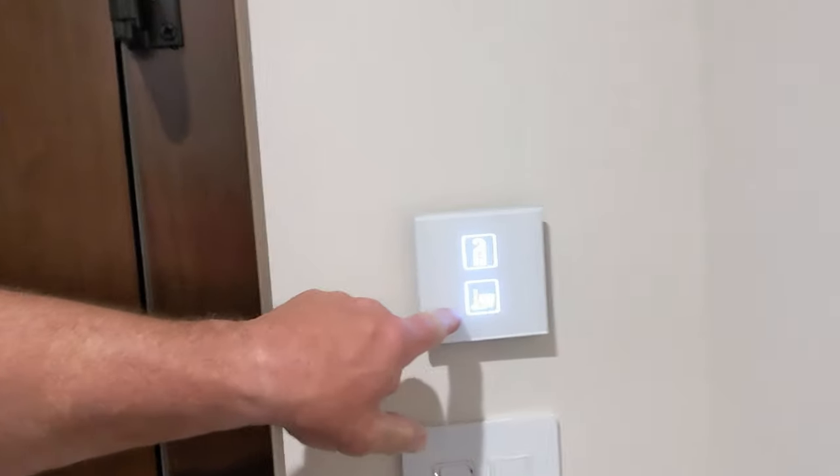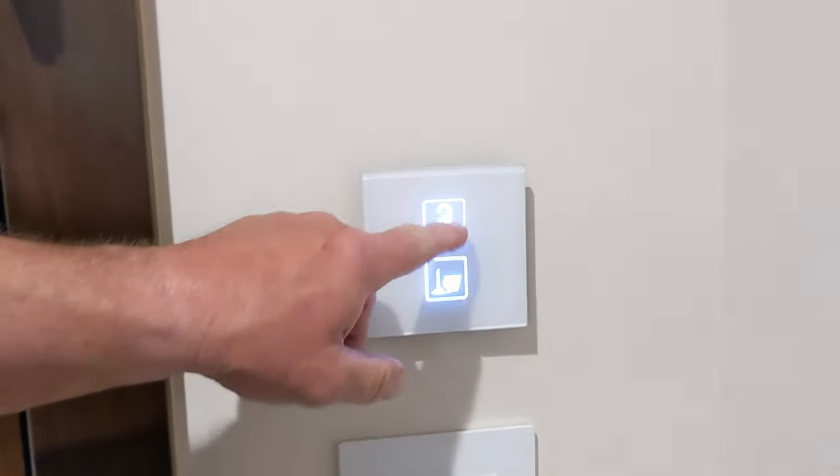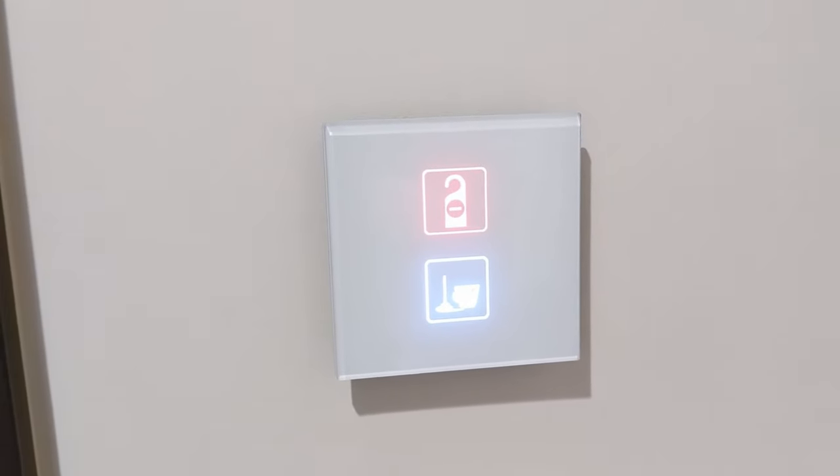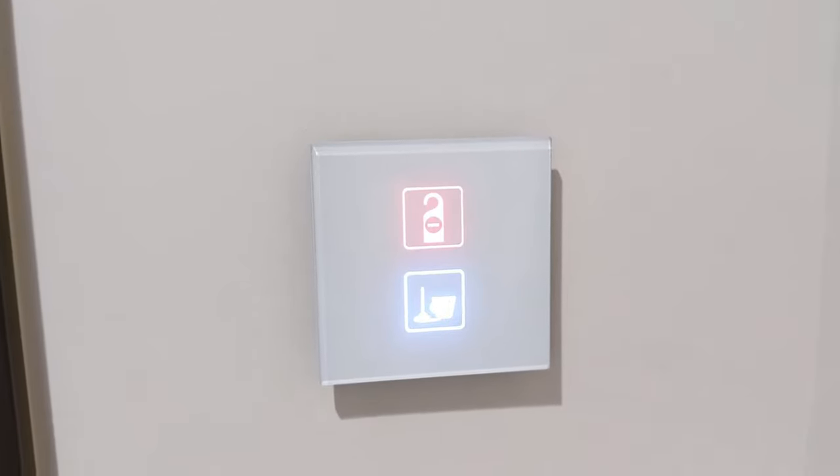So there's this advanced technique. So what do you do? That's for maid. Okay. And that's for do not disturb. Okay, and that puts a red light outside. That's cool.